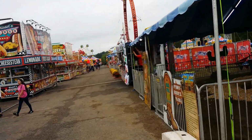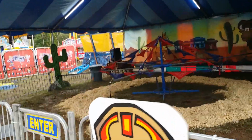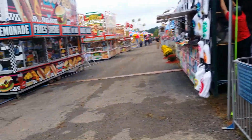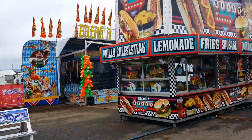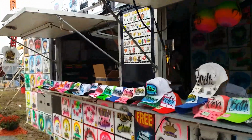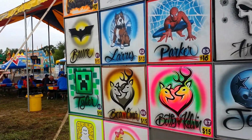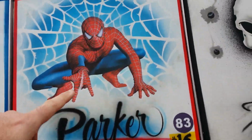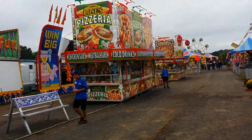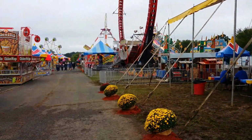I figured I'd give you a little tour of the fair down here, the rides and stuff. Looks like the pony ride, I guess. You can get in there, you can be a cowboy. Here's another good stand with some food. Here's a cool one where they make the shirts and draw the drawings on there. You can get you a nice Spider-Man picture there. Pretty neat. Here's some more food places, and a place to sit down and eat your food.